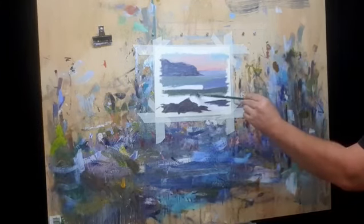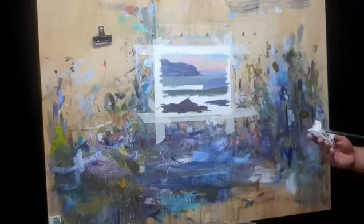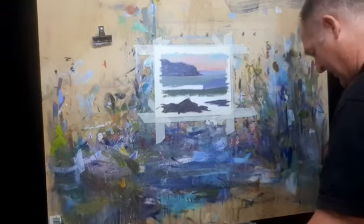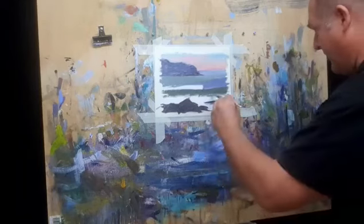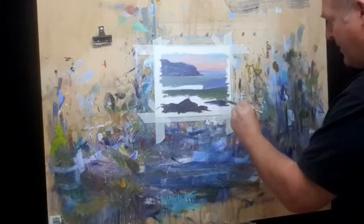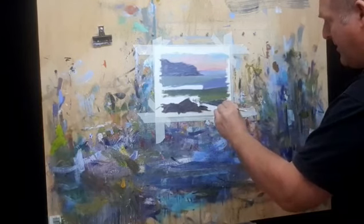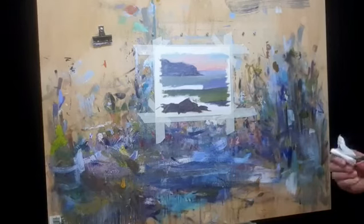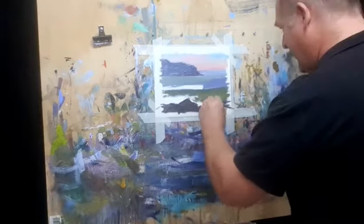Okay, so you can see that's quite a bit darker than the water behind the wave. But then I don't want to maintain that sort of darkness, so what I'll do is I'll warm the water up a little bit with some cadmium yellow, and I'll just lighten it with some titanium white as it comes forward. Quite grainy, this canvas, so that's why you see me scrubbing to get the paint to take into the tooth of the canvas.